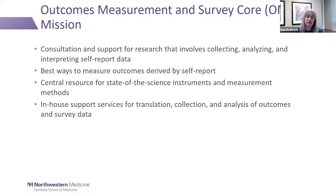The mission of the OMSC is to provide consultation and support for research that involves collecting, analyzing, and interpreting self-report data. Another part of the mission is to help identify the best ways to measure outcomes derived by self-report, to serve as a central resource for state-of-the-science instruments and measurement methods, and to provide in-house support services for translation, collection, and analysis of outcomes and survey data.